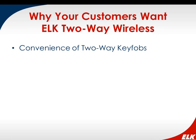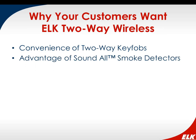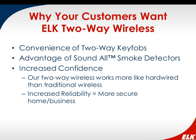So, with the two-way, we just want to hit some points on why your customers want this kind of product. Our two-way wireless, we have those key fobs that can provide on-demand status information from the control. So that's very convenient. You have the advantage of having the sound-off smoke detectors, which we've been talking about in great depth today. You have an increased confidence level in it working because the reliability of being able to have its signals acknowledged means that it works a lot more like hardwired than your traditional wireless, because you are getting that two-way communication of I sent a signal, yes I got it, that kind of thing. It just makes it more reliable.